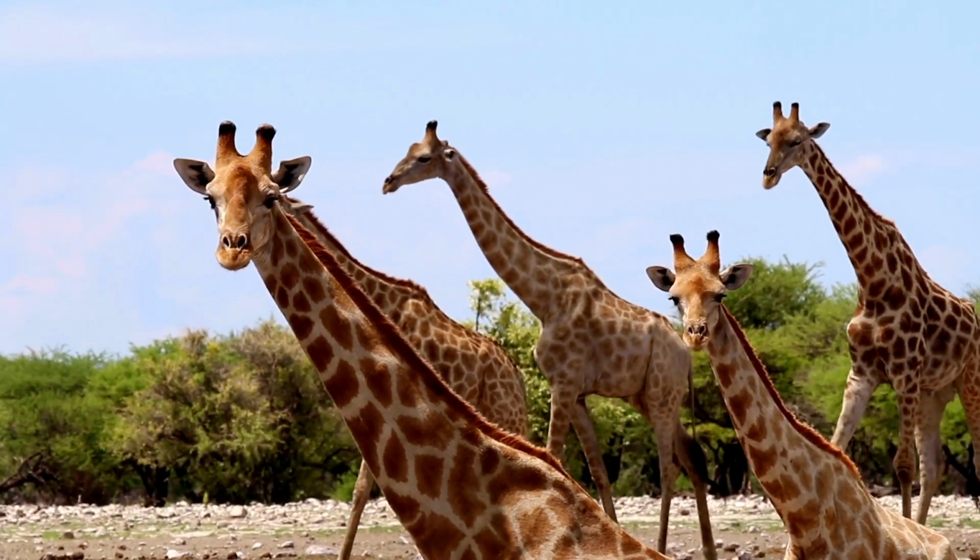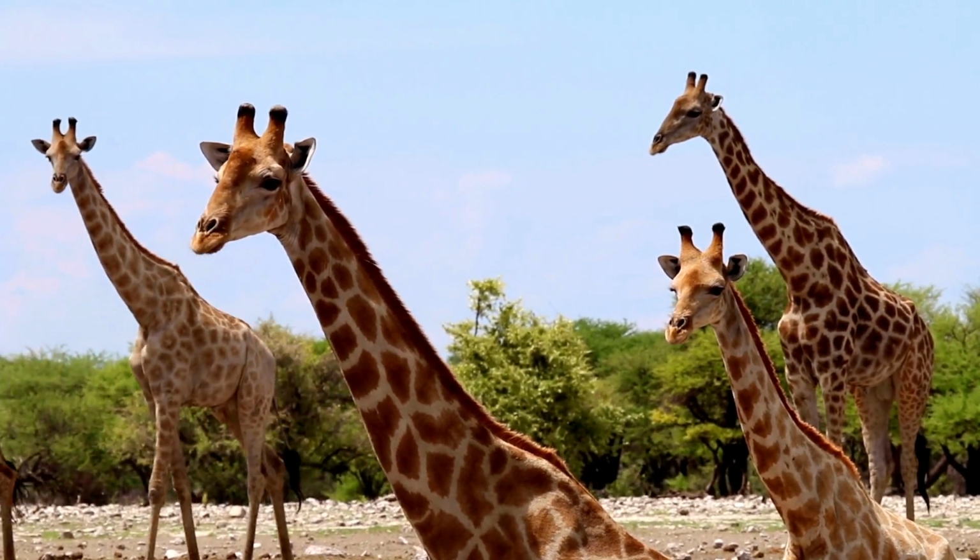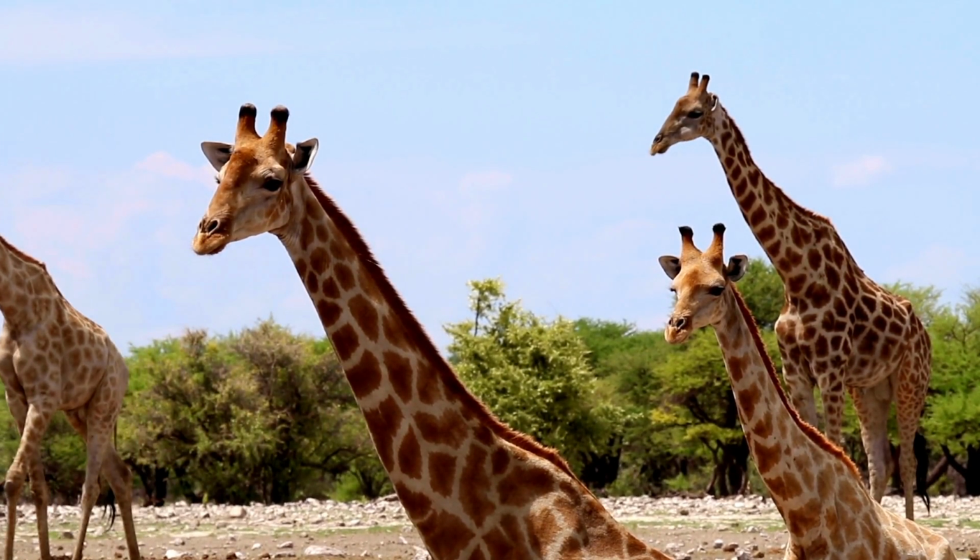Giraffe. Wow, that's a giraffe. Wow, they have the longest necks. Well, let's keep going, okay? And look for some other animals. Yes, let's keep going.